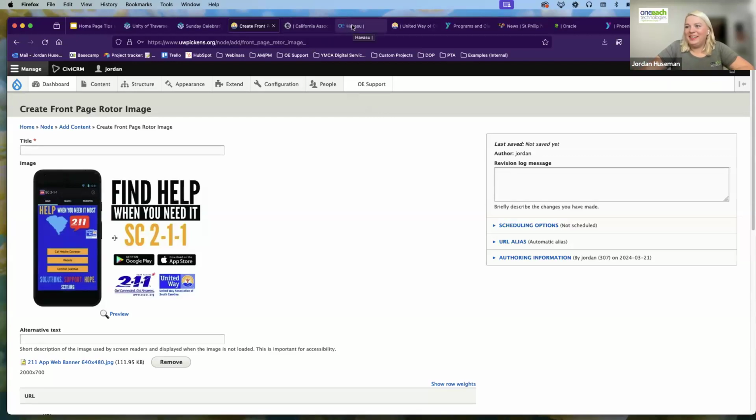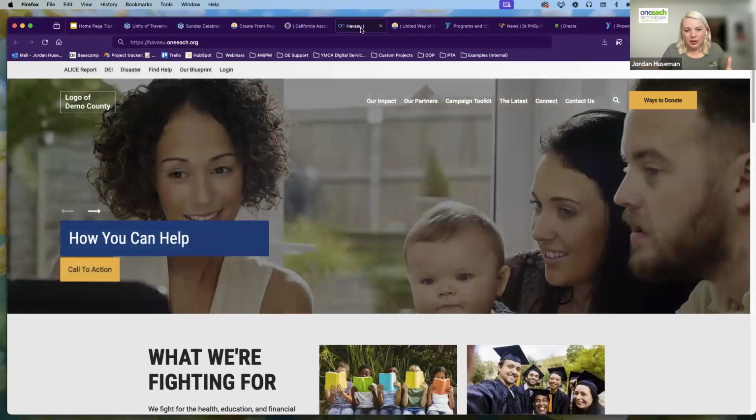All right, moving on. I also talked about hiding areas on your homepage if you don't have content for it. So I wanted to show one example. This is our Havasu theme. This is our demo site here.